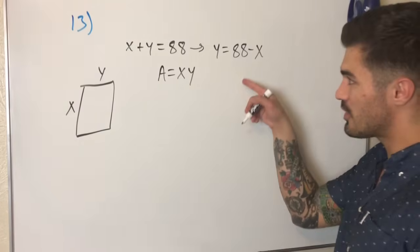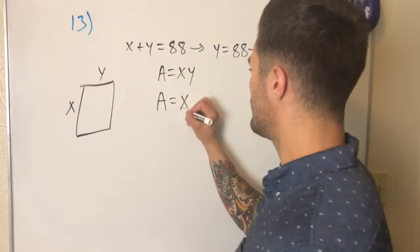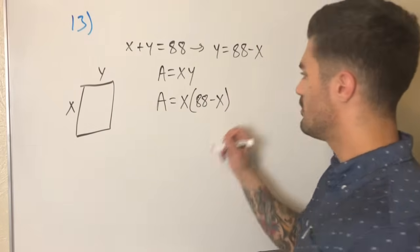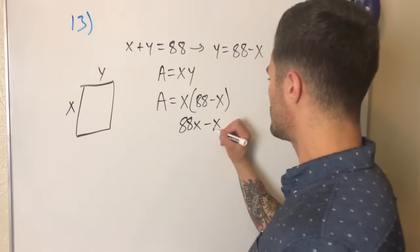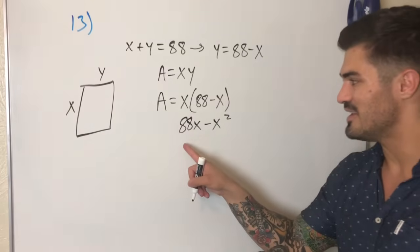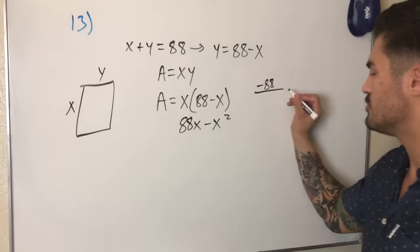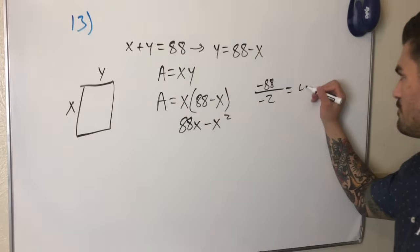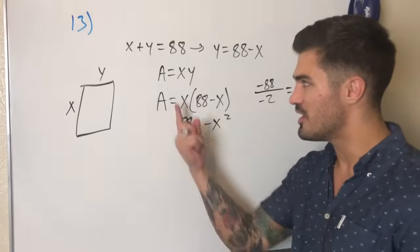So then what do I do? I go back and substitute this in for y, because I'm going to end up with a quadratic. So I have x times 88 minus x. When I distribute this x, I get 88x minus x squared. My a is negative 1, my b is 88. So I have negative 88 over 2 times negative 1. That equals 44. So that is the x value that my maximum area happens at.